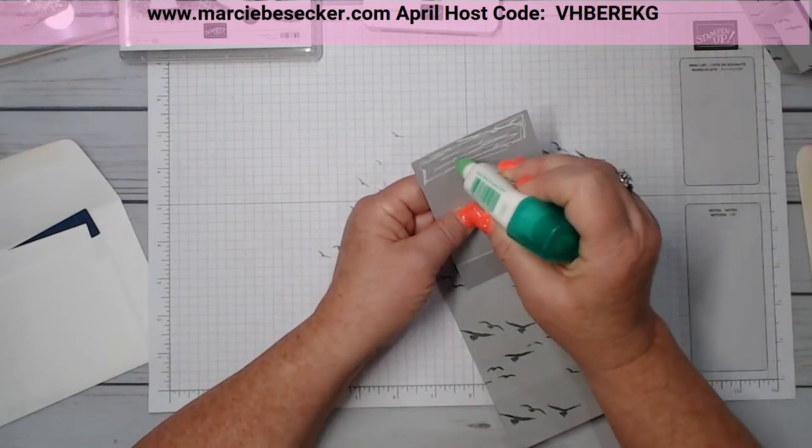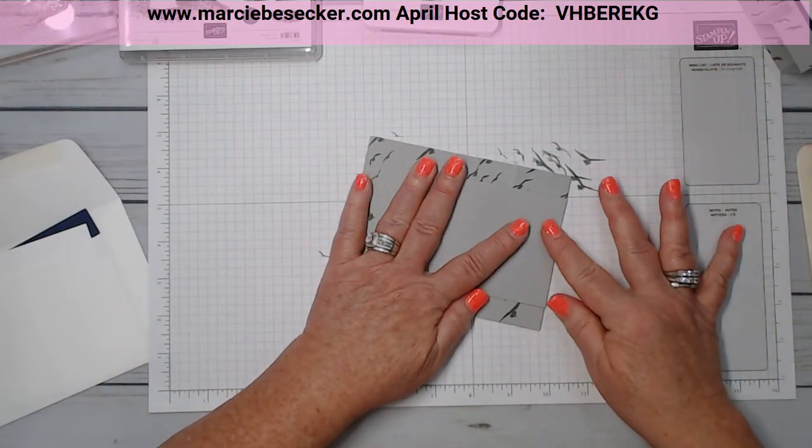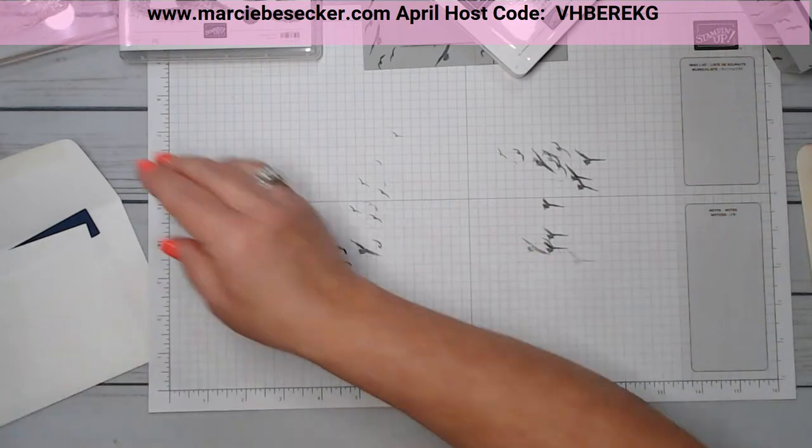I just put enough to where I know that's going to stick really well and not hang over. So just lay that flat. And now I'm just going to put that on and move that aside.